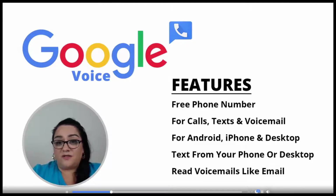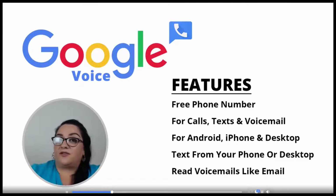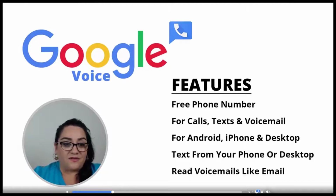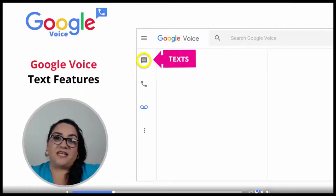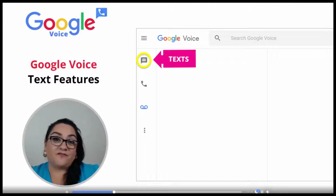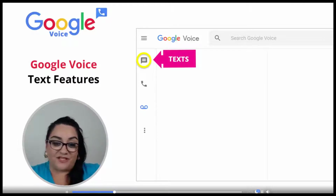You can also read texts from your phone or desktop, and you can read voicemails like email. I have the voice messages forwarded to my Gmail account, and then I get a little notification saying that I received a text. So it's a really good app, and we're going to go through it. I'll go over the features first, and then I'll go over how to set it up. I just recommend that everyone use it, having your own organized calling system, and it's free for your business.